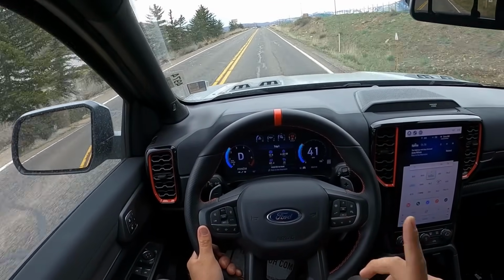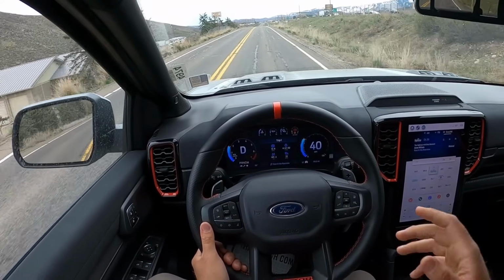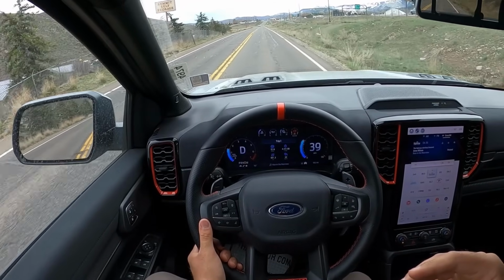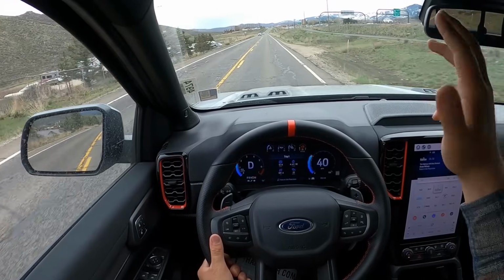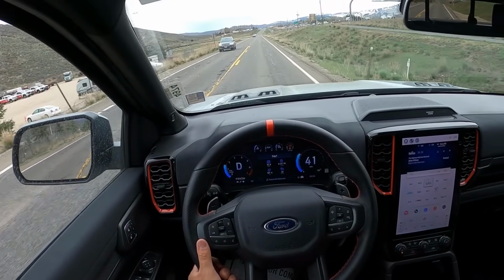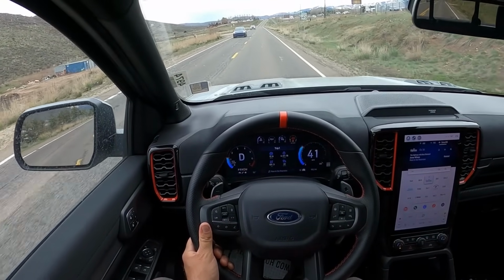So I came into this, here was my initial thought. I thought that I was going to pick the Ranger Raptor because it's the least expensive and it still does all the Raptor stuff. I thought I was going to pick this as number 1, F-150 as number 2, and then Bronco Raptor as number 3. That's not the conclusion I've come to. So here's how I rate them.